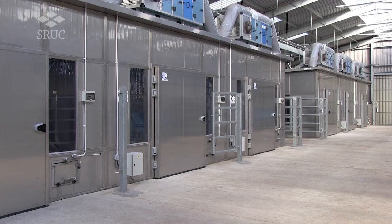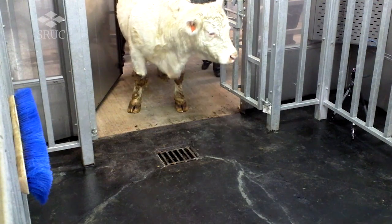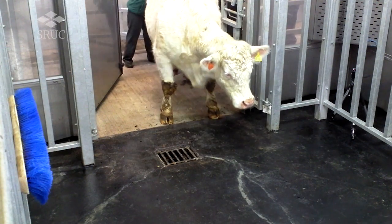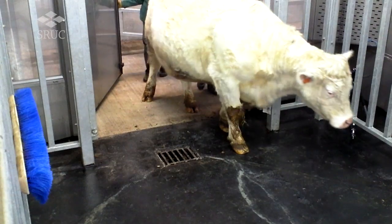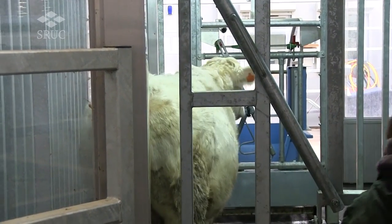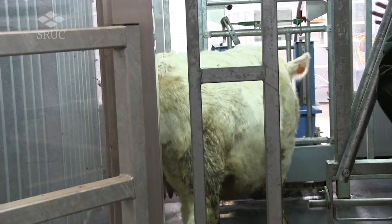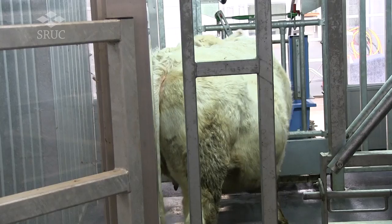These were developed in Scotland by ourselves as well as an Edinburgh-based manufacturer and make up 50% of the UK capacity. Early UK-based chambers were initially developed for nutrition work, but these have been designed specifically for climate change work to measure greenhouse gas emissions from ruminants. These have been developed to the highest modern specifications in terms of animal welfare and allow for plenty of space and free access to food and water, which we can measure from within the chambers.